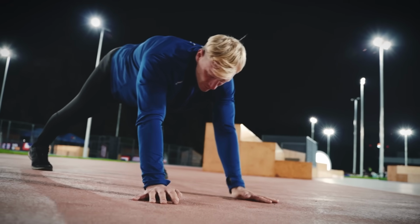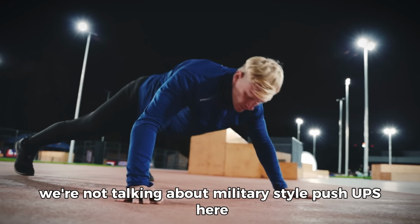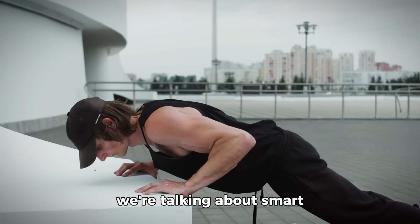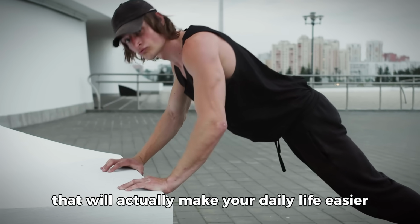Now, before you click away thinking, I can't do push-ups, hear me out. We're not talking about military-style push-ups here. We're talking about smart, senior-friendly push-ups that will actually make your daily life easier.